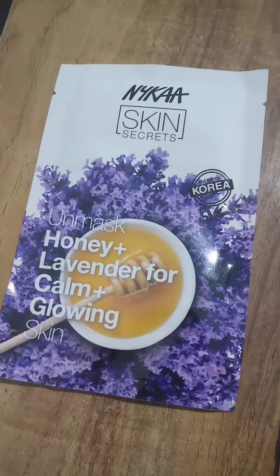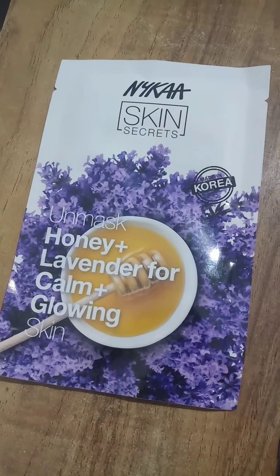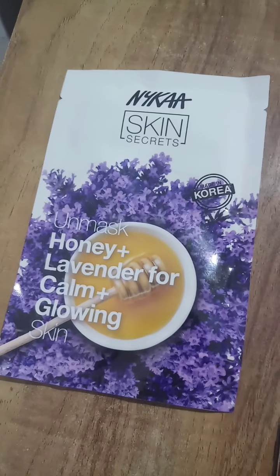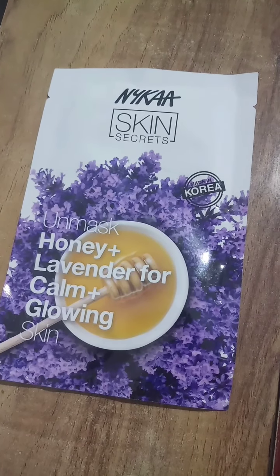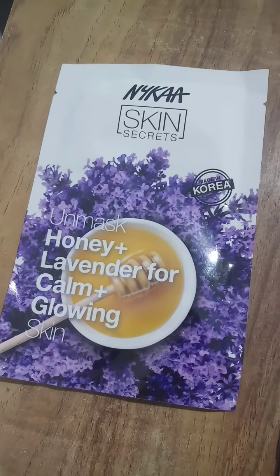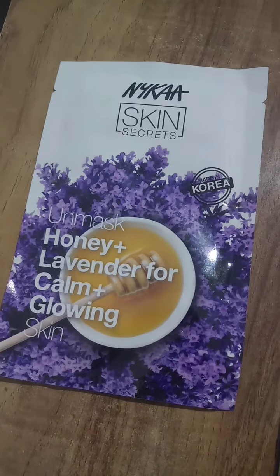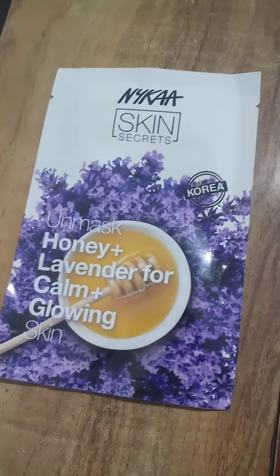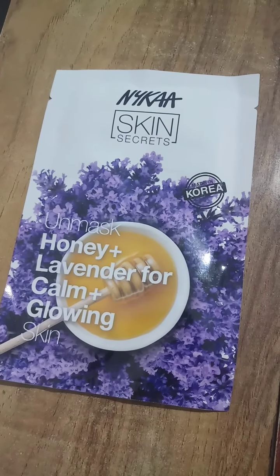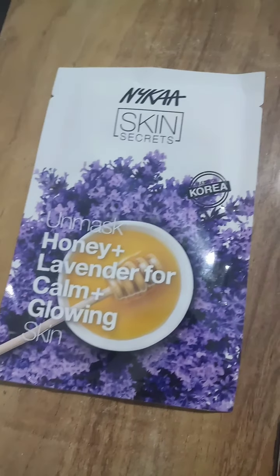If you have tried this, then you can share the review. If you are using sheet masks, a fan of sheet masks, then you may go for this one. And one thing I wanted to include is I also massaged my face with the Smitten jade roller that day after using the sheet mask.